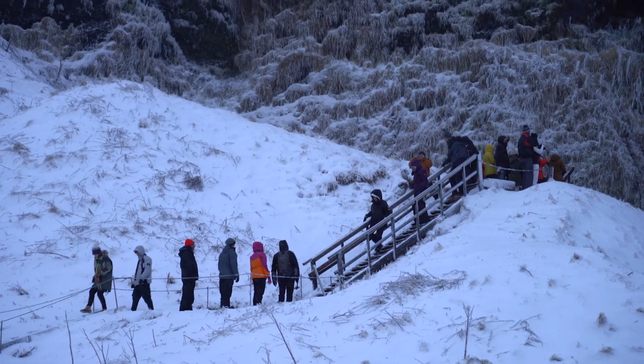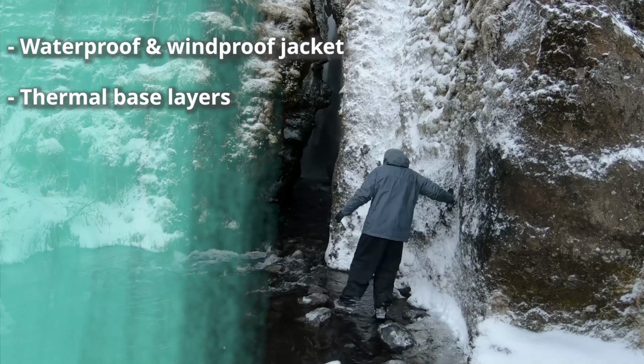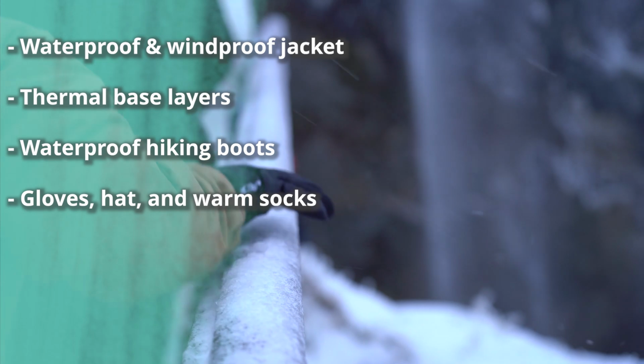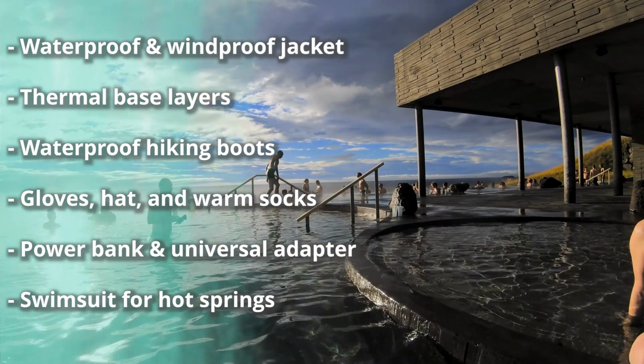Here's the essentials that you want to make sure to pack in your suitcase. Weatherproof outerwear, top and bottom. Making sure you have thermal base layers will keep you super warm. Waterproof hiking boots, gloves, hat, and warm socks, a universal adapter to make sure you don't blow up any of your electronics, and a swimsuit for relaxing in the hot springs. One thing you do not need in Iceland, an umbrella. The Icelandic wind will break it the first day.